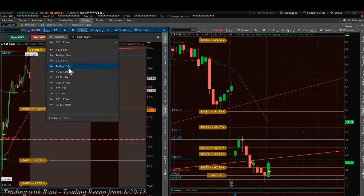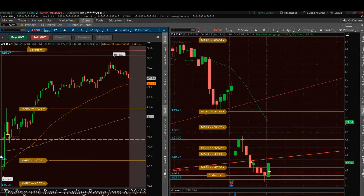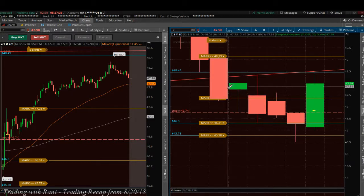I'm trying to show you where I actually did get out of it. One day, 5 minutes. Not really sure why it's not showing up so well. But anyway, this is Zillow from yesterday. You can see at the second 5-minute bar here, it crossed through this 46.74 stop of mine. And I am out of that position right here, about 46.83. So I did have a decent profit on it. I got in up here around 48.04 and got out around 46.85.